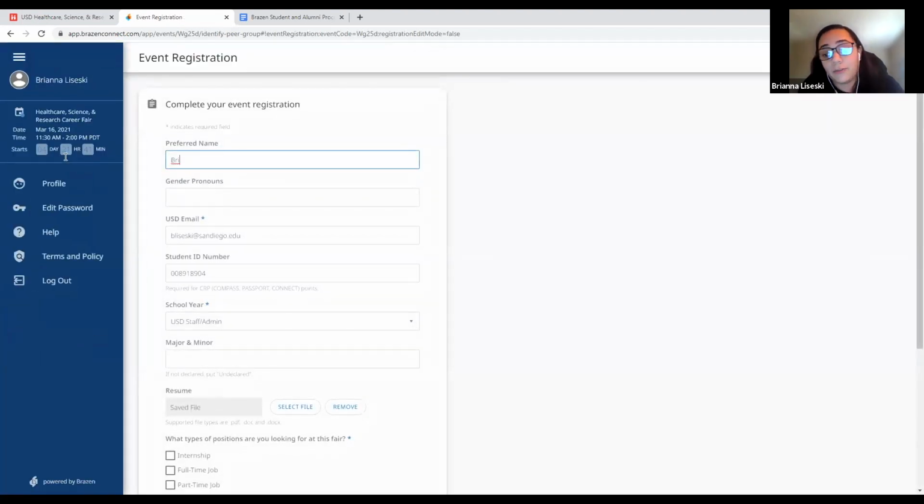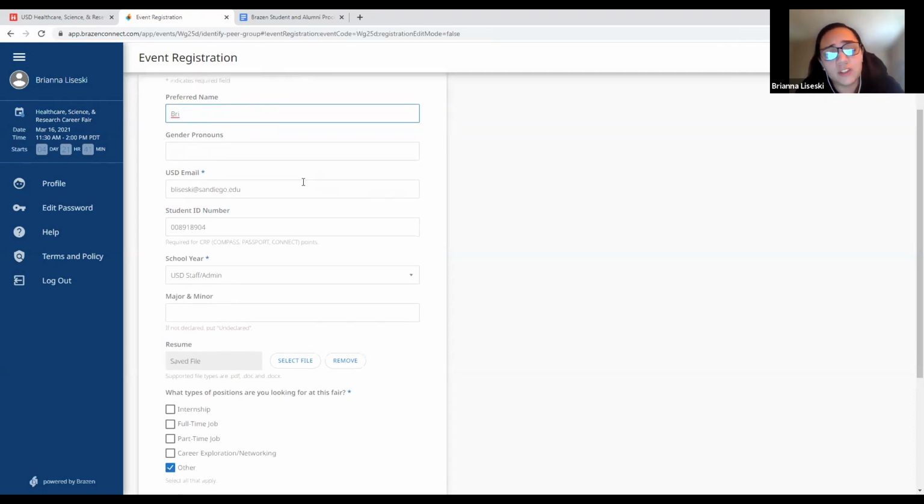So once you log in, the first thing you'll see, you might get a pop-up showing you an introduction to Brazen, or you might get this registration page. So just a little bit about this registration page. I highly recommend you fill out every single field, even though some of them are not required.